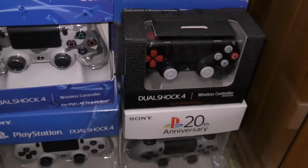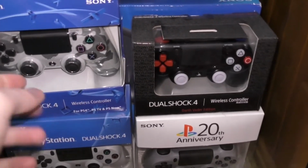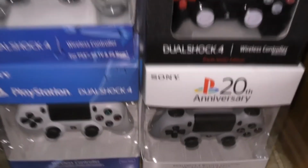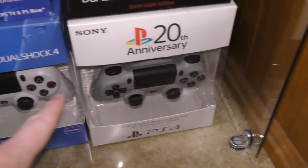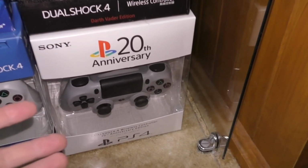And then just down here, I've kind of collected the controllers a little bit. So I just got some Army camouflage. White controller, 20th anniversary, PlayStation 4. I really want that console.